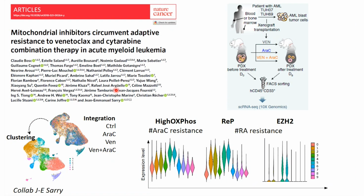So naively, I was looking for the cells resistant to the chemotherapy. So I took advantage of the high OXPHOS signature. We found here two clusters of cells exhibiting a high expression level of this signature. And interestingly, these cells also harbor a REP signature and highly express EZH2.